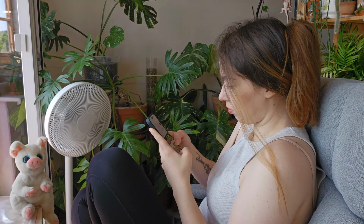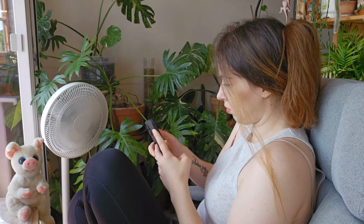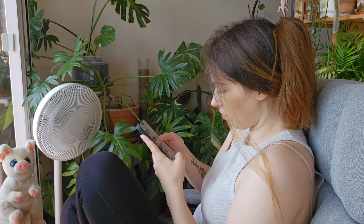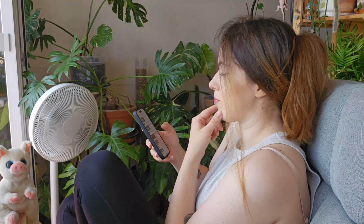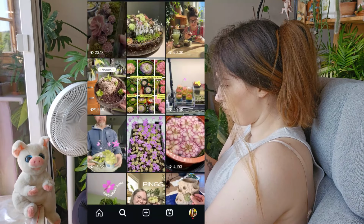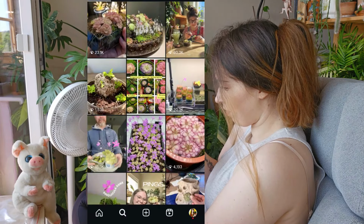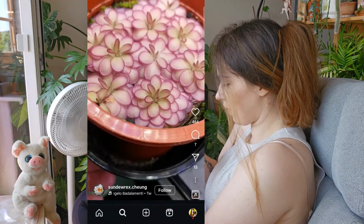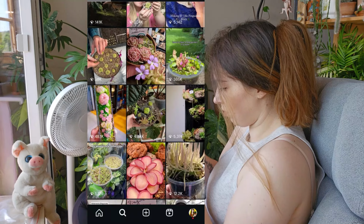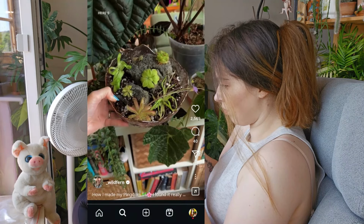On a beautiful, sunny summer day, I was sitting at my home, minding my own business, scrolling on my phone, and I kept noticing one specific plant genus coming back to all of my For You pages, and that was Pinguiculas. Oh my gosh, what a special plant. So I went headfirst into that rabbit hole, and I just kept doing the research on these plants, and at this point I knew I had to give those little cute monster babies a go.